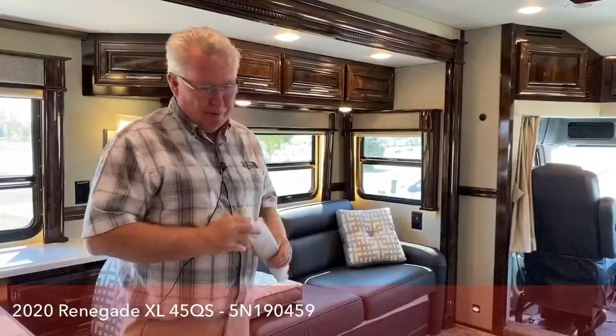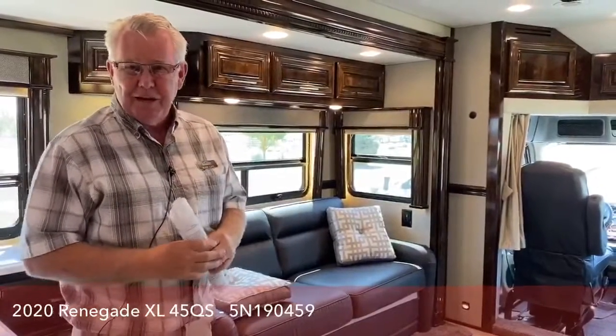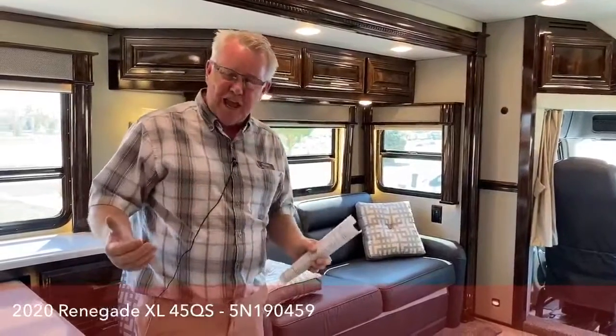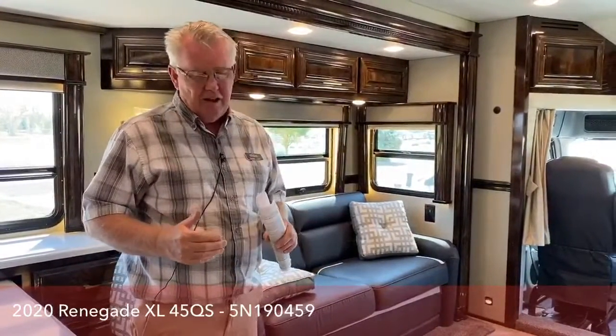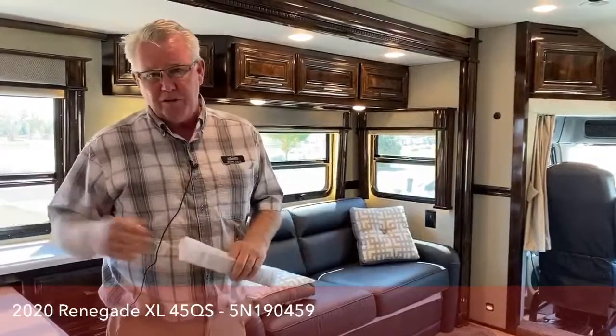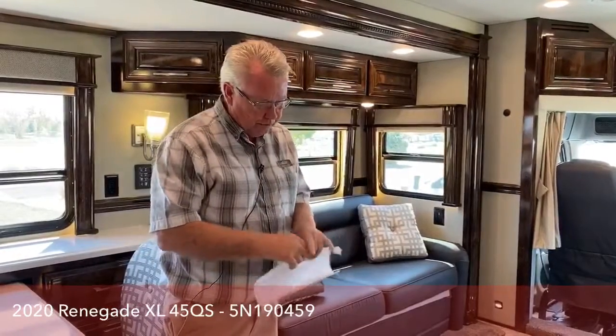And I've sat on them both. Neither are uncomfortable. Sure, you got to give the nod to the Villa for being a little bit more plush. But when you consider how much you save when you're getting an XL with basically the same tow capacity, the same features, even some of the same floor plans, again, that's why I consider this a real value coach.